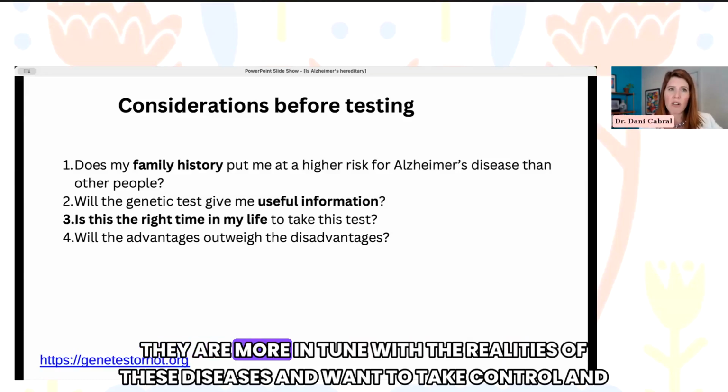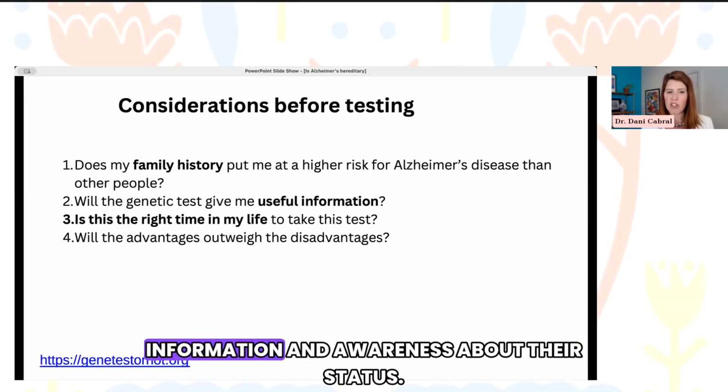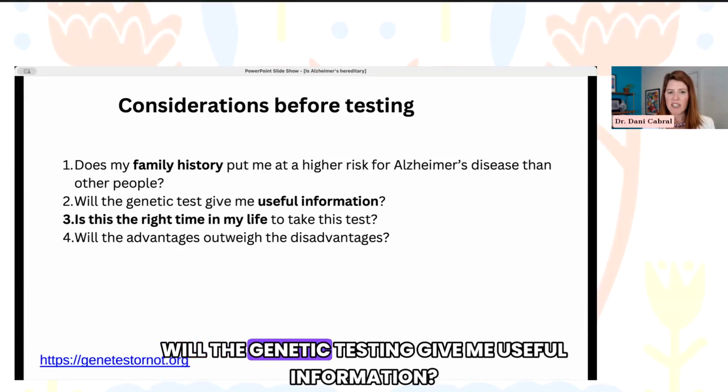They are more in tune with the realities of these diseases and want to take control and try to prevent it for themselves, but also equip themselves and their family with information and awareness about their status. Will the genetic testing give me useful information?